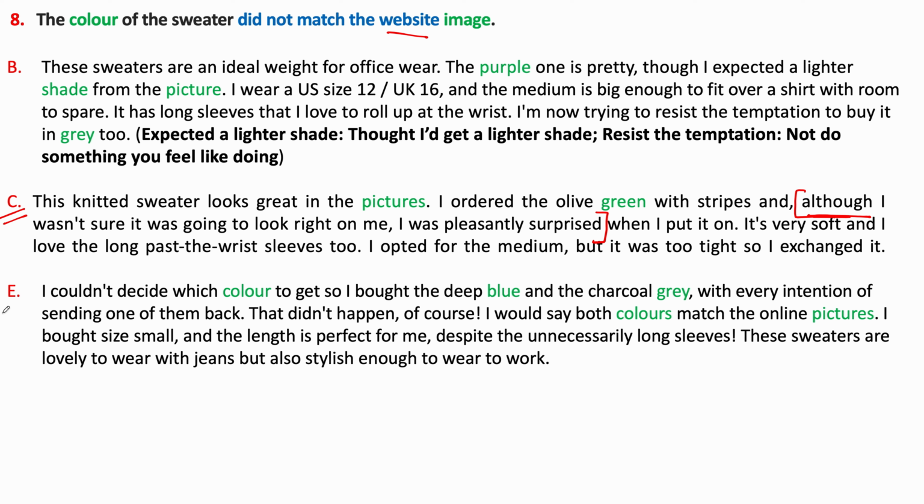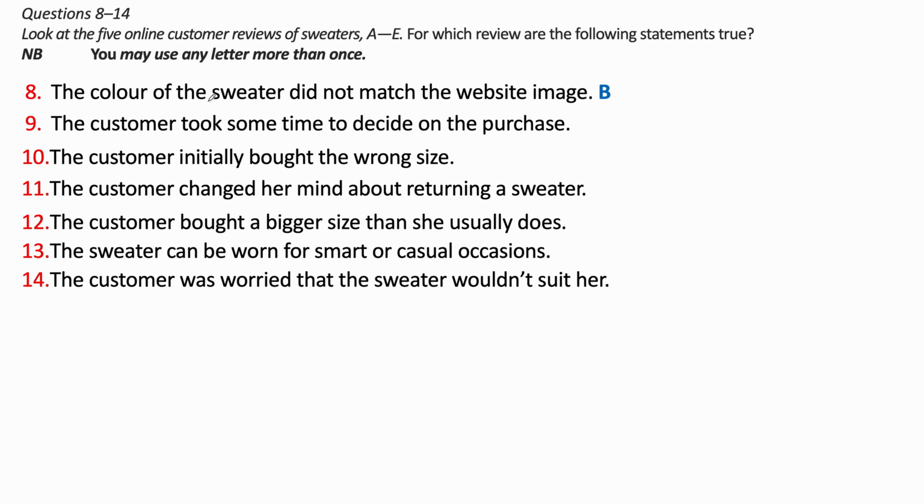real color. Section E clearly mentions both colors match the online pictures. This is opposite of what is mentioned in the question. So this is not the answer either. Section B mentions the purple one is pretty, though I expected a lighter shade from the picture. So, because of the picture or the image on the website, the customer was expecting a lighter shade of purple. This means the color did not match the website image. The answer to the eighth question is B.